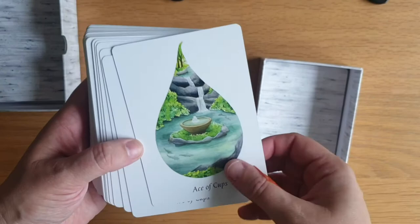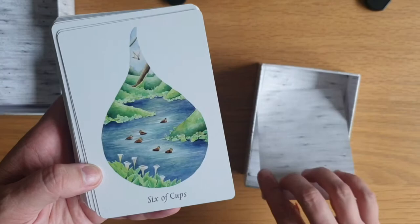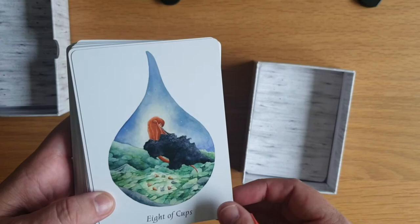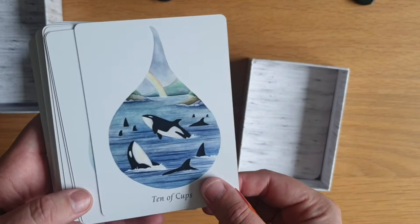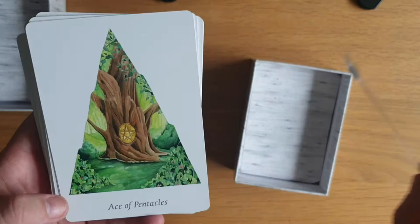So it's Ace of Cups in a water droplet, Two of Cups, Three of Cups, Four of Cups, the Five of Cups, Six of Cups, Seven of Cups, the Eight, the Nine, the Ten. I love that there's a pod of killer whales. The Page of Cups, the Knight of Cups is a narwhal, Queen of Cups, and the King of Cups. Then we are into Pentacles, Mountain. I love that for the Earth.